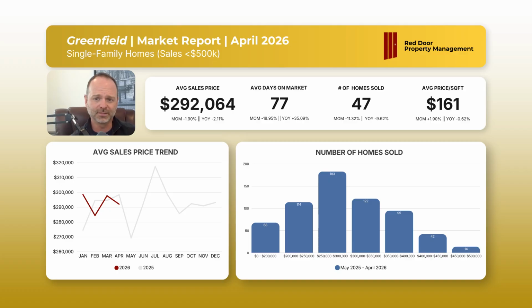Average price per square foot is at $161. Average sales price trend. So everyone knows how much I love all these graphs where we can compare last year's data with this year's. And that's exactly what we do there in the bottom left hand. Number of homes sold. So how much can you expect to spend to get into the Greenfield market? And honestly, 0 to 200,000. There's 68 of those that sold.